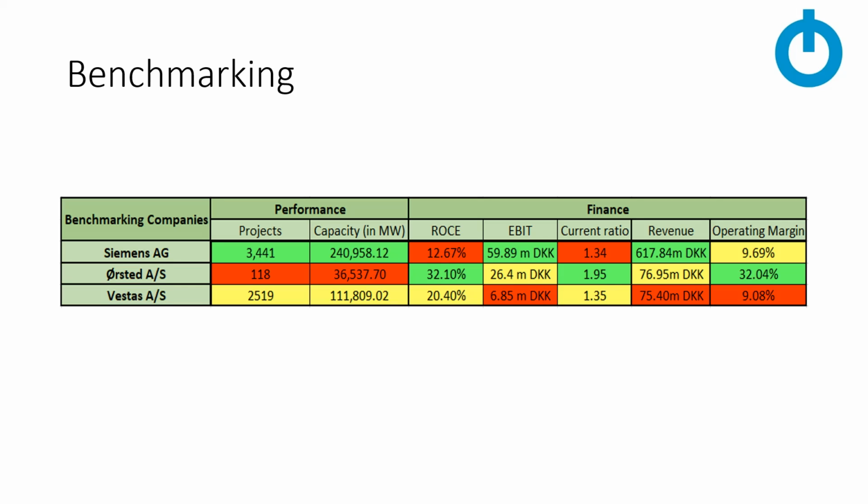And let's jump to operating margin, which measures how much profit a company makes on $1 of sales, after paying for variable costs of production, such as wages and raw materials, but before paying interest or tax. The most effective company in this field is Ørsted with a ratio of 32.4%, which is significantly higher than other companies. Based on this benchmark, Siemens AG is the best performing company, however Ørsted, our case company, is very close behind it, and the last one is Vestas.